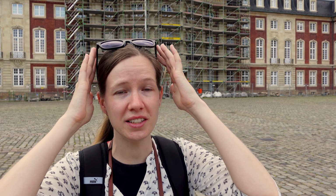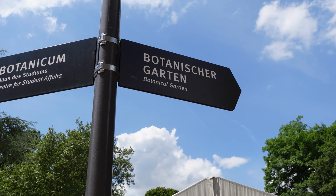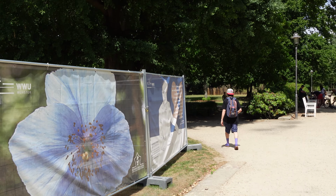So today I'm here at Schloss Münster. The word Schloss means like castle, or in this case, more of a palace. And this isn't very far from the Principal Market, which is the old town. So it's a short walk over here. Unfortunately, today they're doing construction on the exterior, so we don't really get the full view of it. Right behind this are the Botanical Gardens, so we're gonna go look at those now.